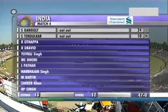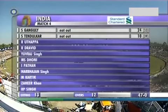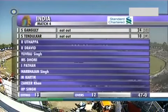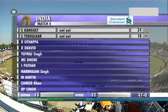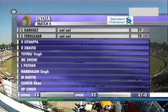India winning the toss and deciding to bat first this time. A bit of partnership going on. 47 for no loss. Ganguly has been the dominant partner. Bit shaky, but haven't lost any wickets yet.